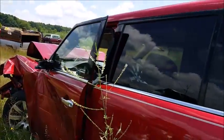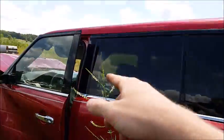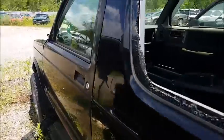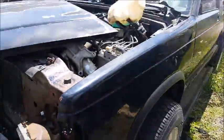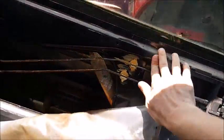Wonder where Ford got the idea of this here window design right here. Gee, I guess we'll never know. Now I gotta climb in and get that door open because there ain't no handle. That's a real clean fender right there. I see. Climbing on through, get this door open. All right.